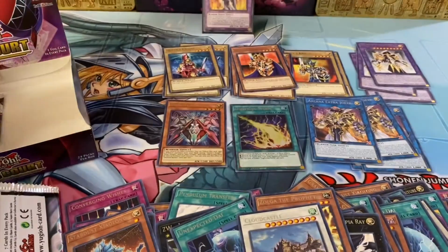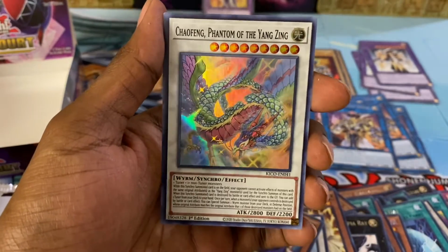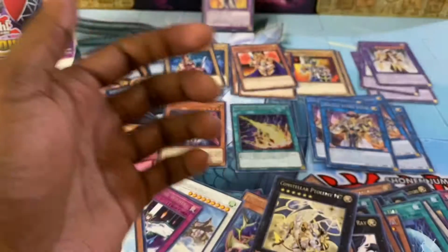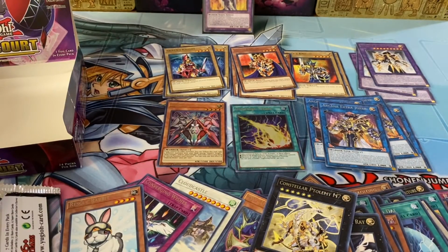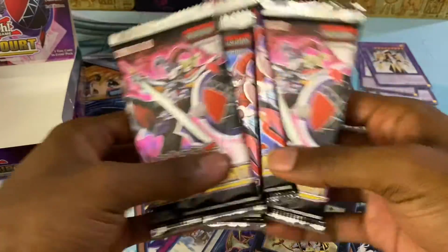Another World Legacy Guard Dragon. And last pack of this box. We're ending with a Yang Xing card. Okay. Well, that might be the last pack of this box, but we are not done yet because I still got some extra packs. Yes, sir.